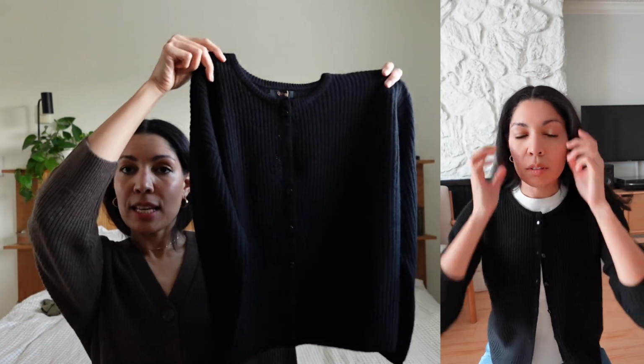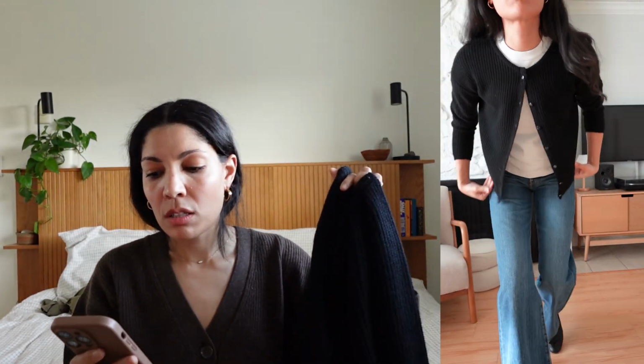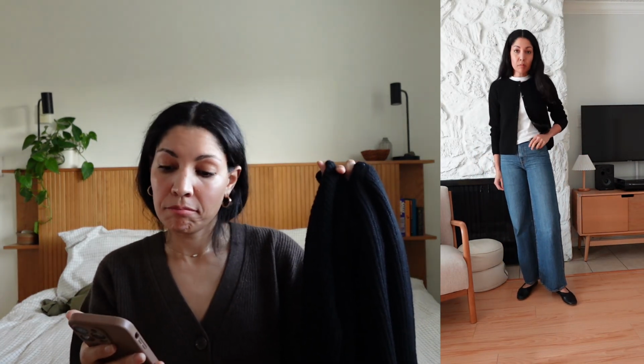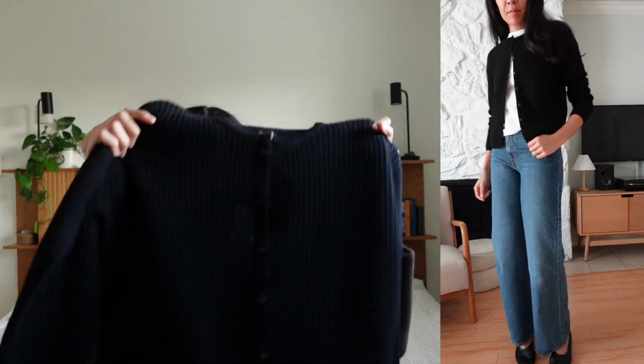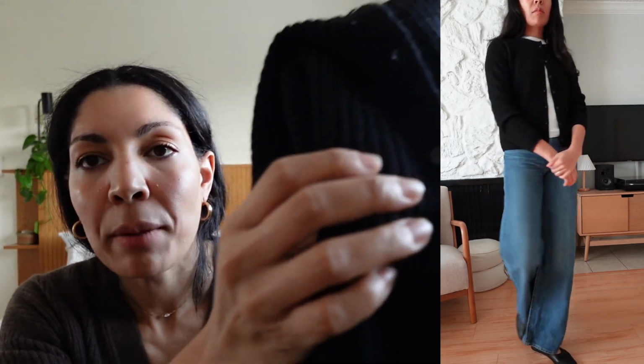So that's it for the Cezanne yak wool sweater. Let me tell you exactly what it's called. It's the 100% yak soft rib crew cardigan. Yeah, and that one is $60. And again, I got this in the size small and in the color black. Really cute. Black buttons too.